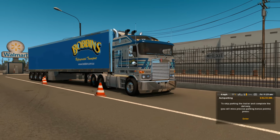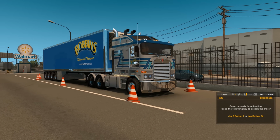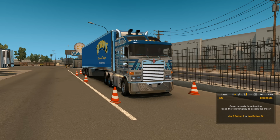But a Cat C15 500 horsepower is what's underneath my seat right now on this truck, so it has no issue pulling it. But there we are, parked, all finished with this one. Time to move on to the next one.